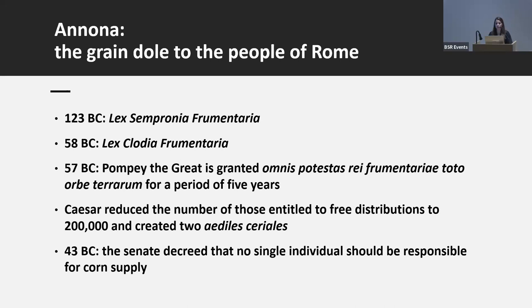So we do not know who exactly was entitled to receive these distributions. Probably it was reserved to people with a specifically poor income. But we do know that it was necessary to have the domicilium in Rome to be entitled to receive the distribution. It is the first legal provision.